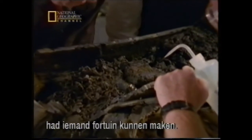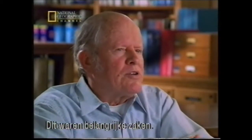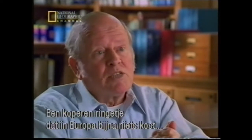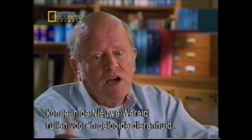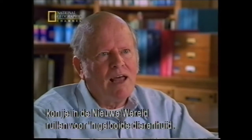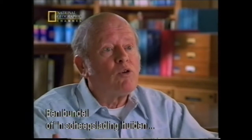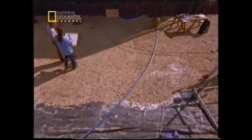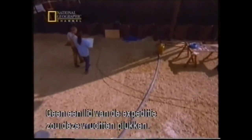This box could also have been the key to personal fortune. These things were very important to the colonists because a small brass ring that would be very inexpensive in Europe, by the time you got it to the New World, it could be traded for a large tanned animal hide, and a bundle of those hides or a shipload of those hides back in Europe could make people wealthy. But none of the members of LaSalle's expedition would reap these rewards.